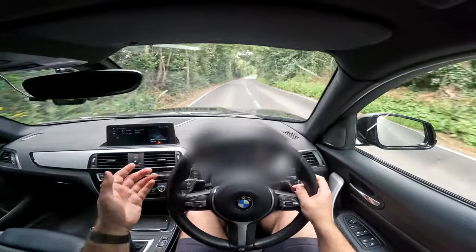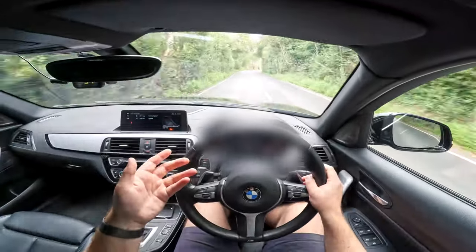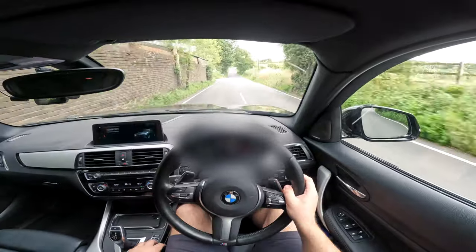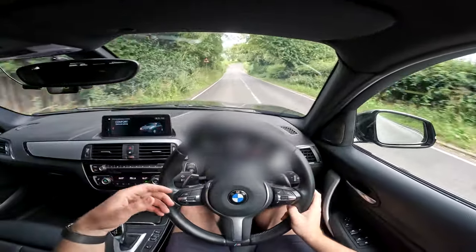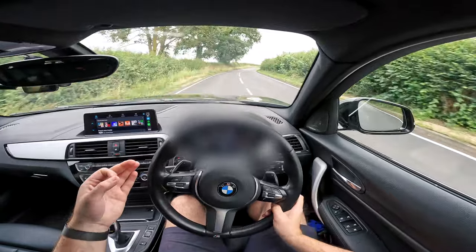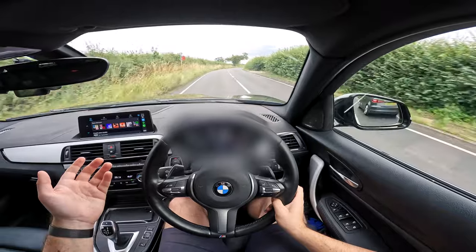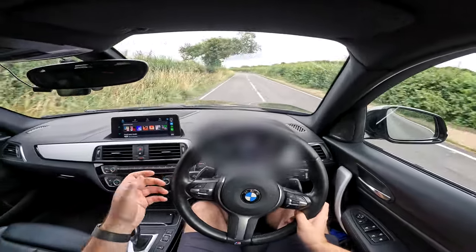But then I can make a tank last a week and a half if I want to, which is just weird. If I whack it back in comfort now, it drops to like 1,000 RPM because it's such a big engine for the car. It doesn't need revs to go. And it never feels like you're lugging the engine. Like, sitting at 40 miles an hour up here, it just feels like it's barely even trying, which is great.